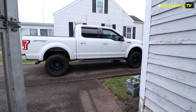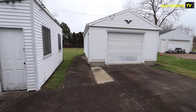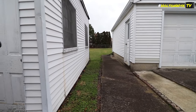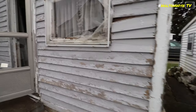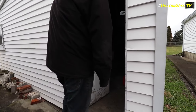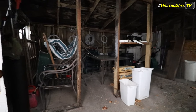Alright, to the garage. Yeah, this isn't part of this property, is it? Yeah, these both are. Oh, shit. That's what I'm saying. I want to see what's in here. Window needs a little work. Beam me in, Scotty. Oh! Just a little work shed, or a third bedroom.